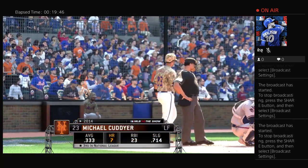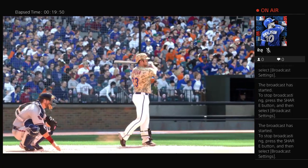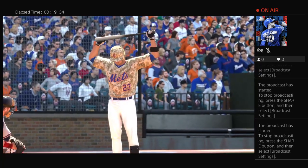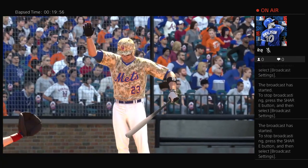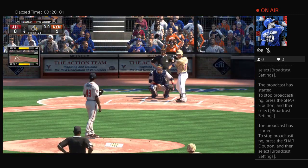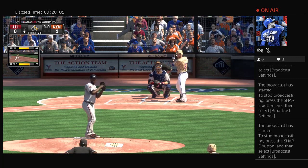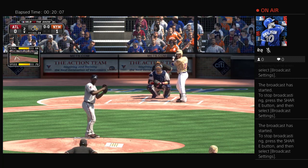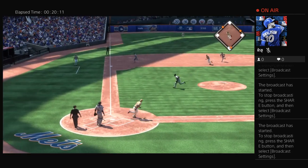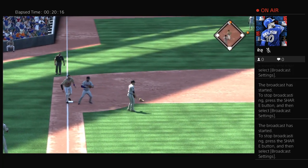Michael Kadire will stand in. A big power threat here, to say the least. Currently third in home runs in the National League. Now a swing and a softly hit ground ball. Throw to third, and they get the force over there for the first out.